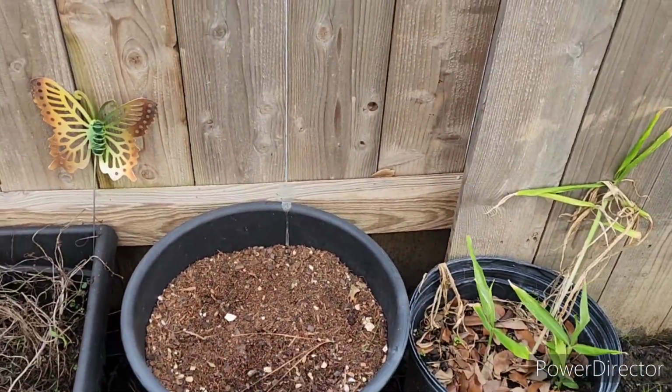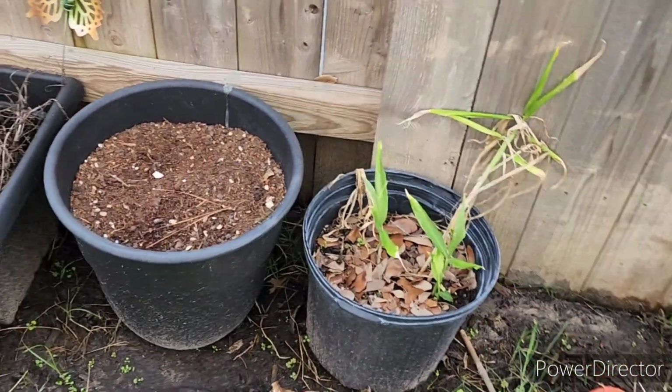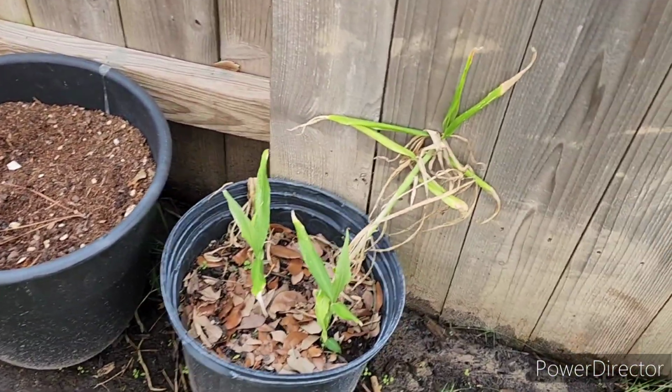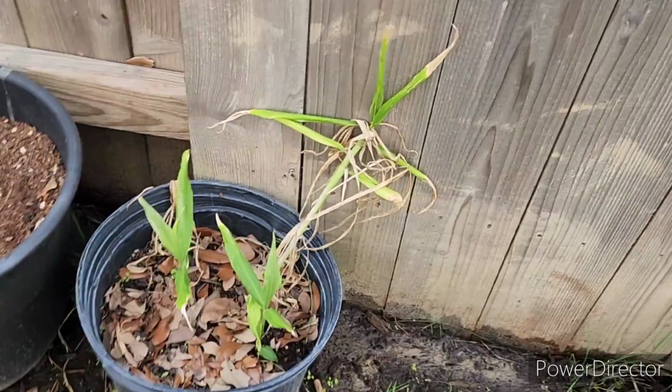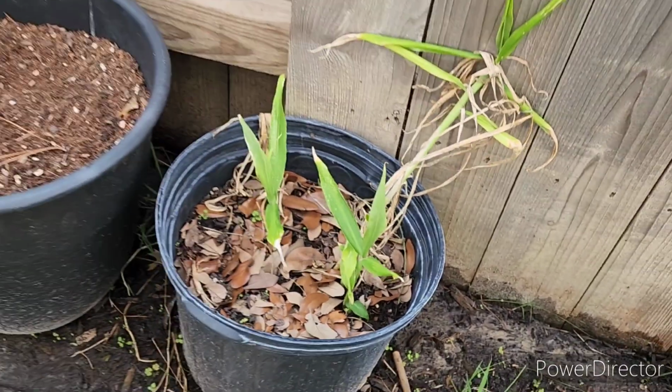I just planted shampoo ginger in here, but I'm not expecting it to pop out until the spring. I actually still need to cover that up with some type of mulch. And then I have replanted ginger here. Yes.